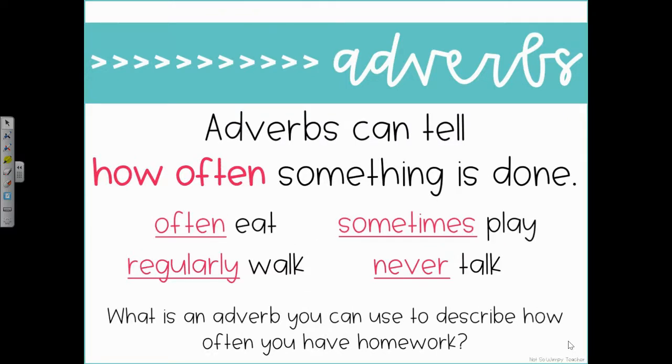Adverbs can tell how often something is done. Often eat, sometimes play, regularly walk, never talk. You'll see here that regularly is an adverb that has that ly ending, but as I said before, not all adverbs end in ly. Often, sometimes, and never are all adverbs that don't end with ly.